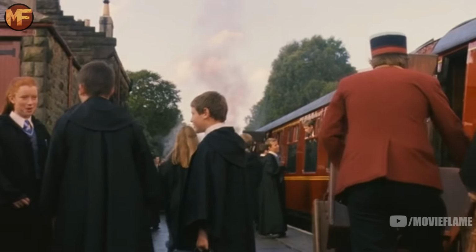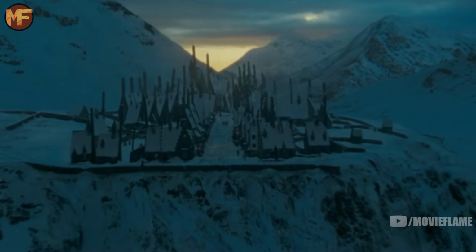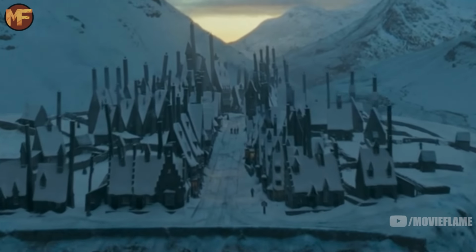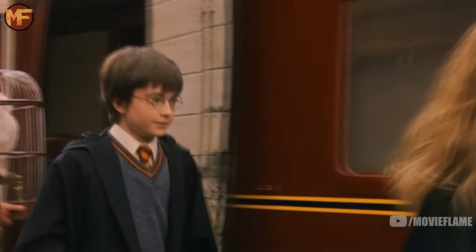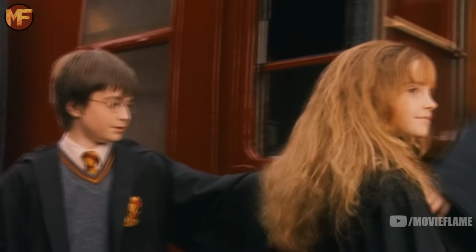The final scene takes us back to Hogsmeade Station, which, as I said, is connected to Hogsmeade Village, the town next to Hogwarts. This scene was also the very first scene and the very first day that they started shooting for the Harry Potter films.